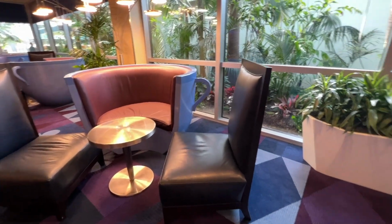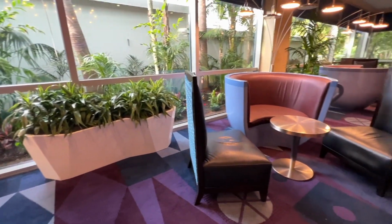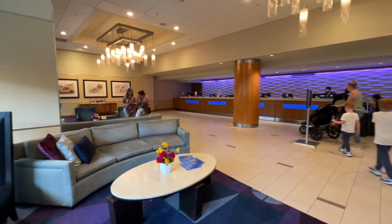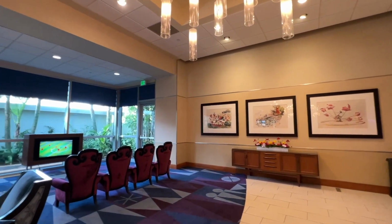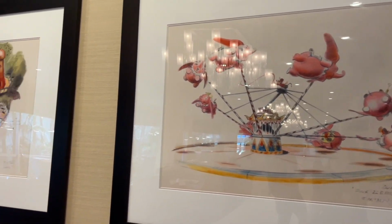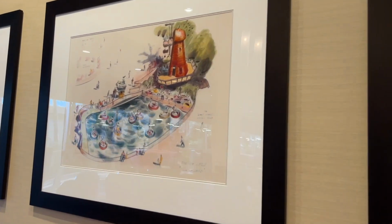There's also a little TV set for kids to hang out and watch TV while parents deal with whatever they need to deal with at the front desk. There is also bell services option, so your bags can be held if you arrive before your room is ready, or if you're checking out before you're actually leaving the property.